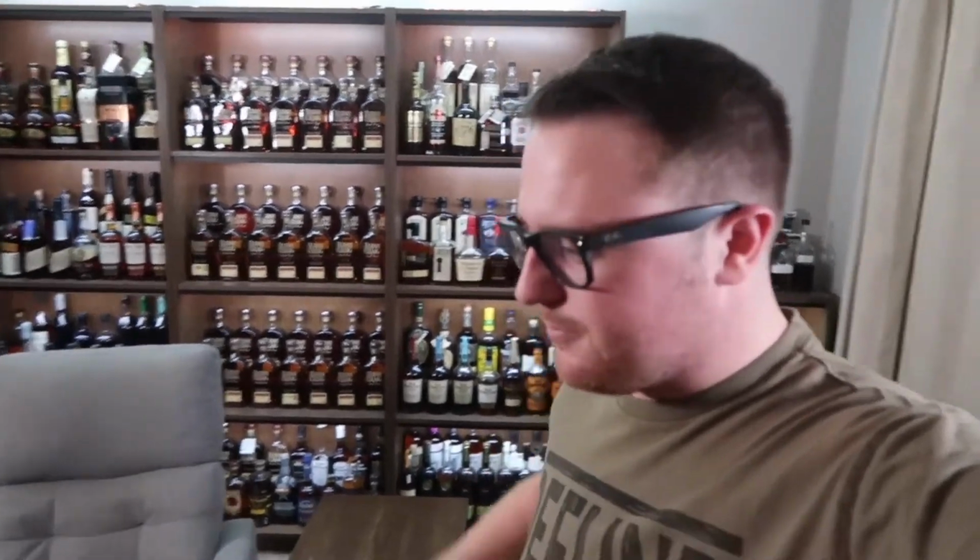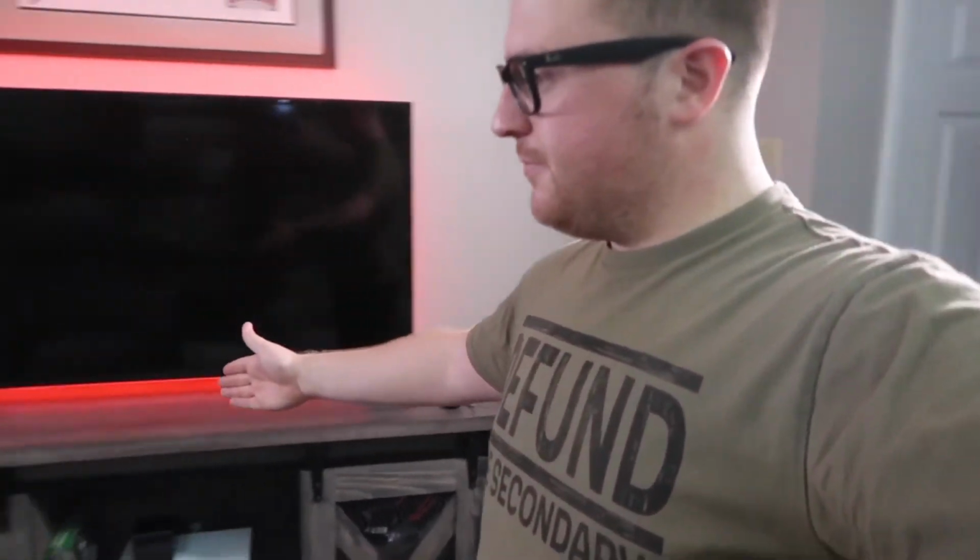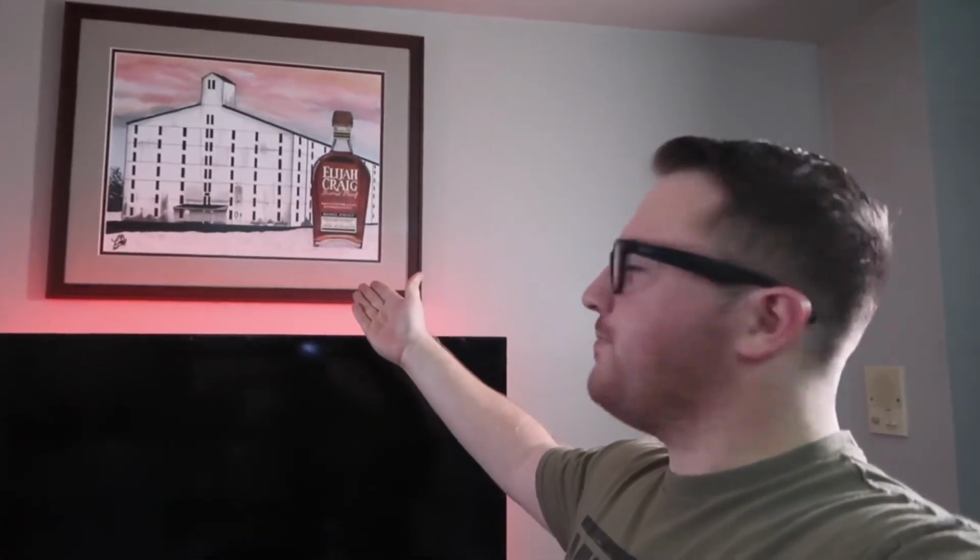Then I do have my 2 whiskey chairs with a little end table. I've been looking for a 30-gallon barrel, but I do not want to buy a new one. I want one that was actually used by a distillery, and I just can't find one. But yes, if you find one, let me know. I'd love to have it. So I do have my Elijah Craig barrel in here. Got my TV. Got a little heater. Then that's where I normally keep my whiskey glasses. Then I got my artwork.